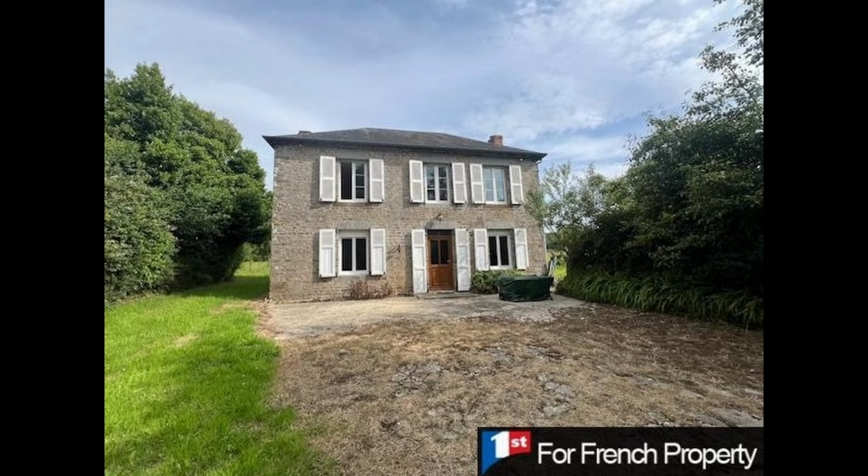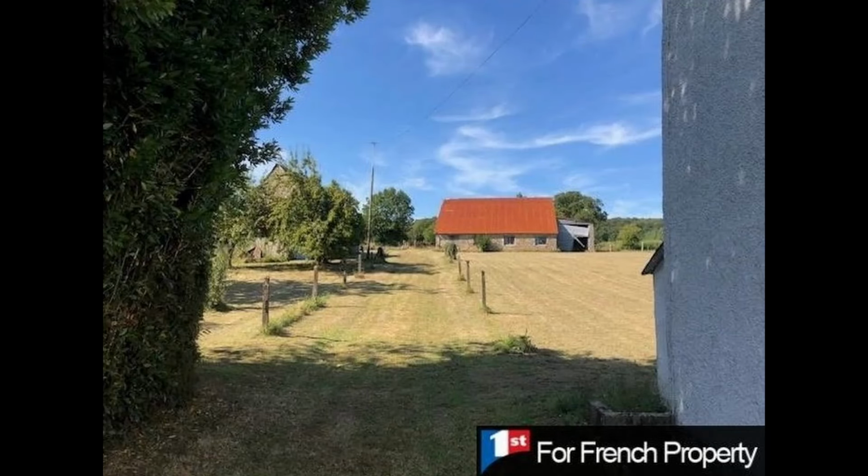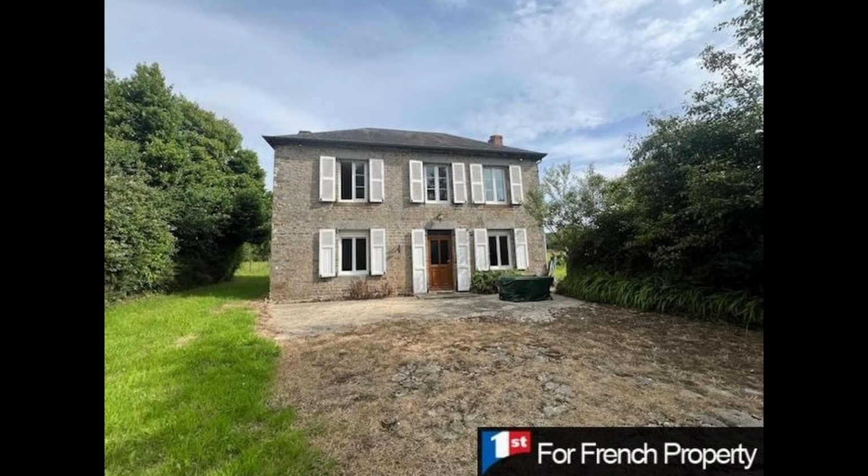Property is approached by this long drive. I'm a little bit confused. The description says the property has two outbuildings, and in this picture here you can see there's a structure just right of camera shot with two other buildings ahead. So I guess between the three, this is the property and the two outbuildings. So very scant details on the website for this property, but that's often the case. The agent trying to encourage you to make contact to get further details.